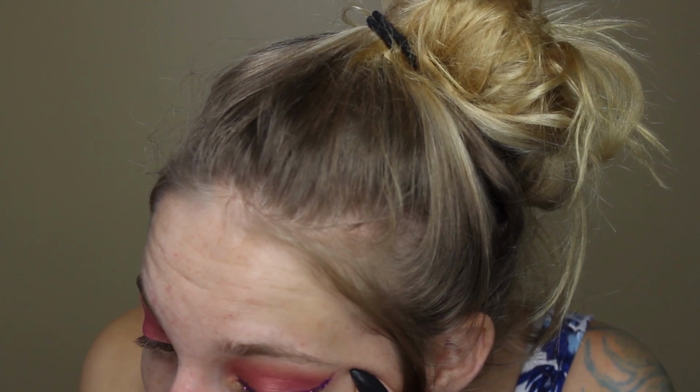So it looks something like that. I've never done this before, so if it looks terrible, at least I'm trying. So now I'm gonna go in with glitter glue on the other side and just repeat. Now, since I have a little mistake right there, I'm just going to go in with some makeup remover.